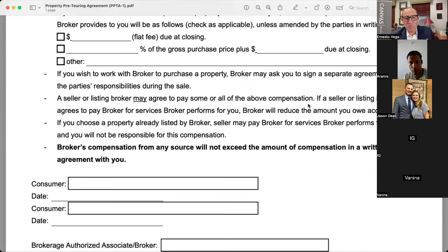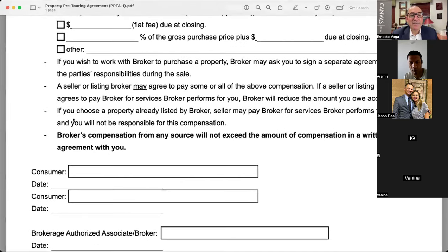Now, I know you're going to have questions, but wait until we finish and we'll go to those questions before we go to form number two. If you choose a property already listed by a broker, the seller might pay the broker for services performed. That means we might find a property where the seller is not giving a concession, but is giving a commission or compensation to the listing broker, and the listing broker is going to be the one paying you. So it's pretty much the same.